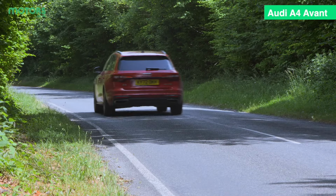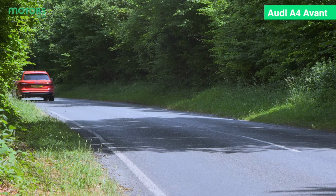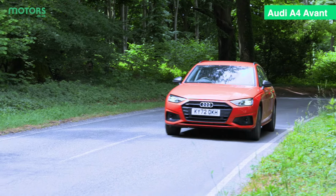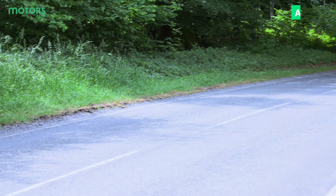Through the bends, noticing just a little bit of lean there, a little bit of bounce. But that's okay, because if the byproduct of that is that you get a comfortable ride, then I think that's a worthy trade-off. Personally, particularly in an estate car like this, which is one where you want to put everyone in, you want to put all your kit and all your gear, and you want to get to your destination without having fought the car too much. And this A4 is a car that you don't have to fight to get the best out of it.